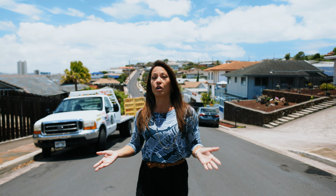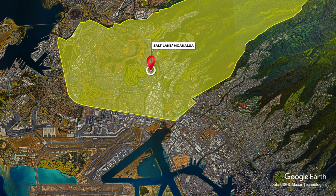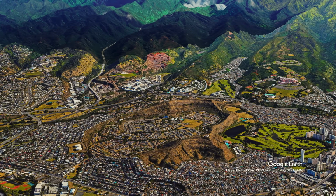And speaking of convenience, we're going to talk about the most convenient neighborhood right now, and that's where we are, Salt Lake, Moanalua. Now, hardly anybody ever sells in this neighborhood. It's not really close to anything, but it's also not really far from anything. You're pretty much going to avoid traffic going in all directions.